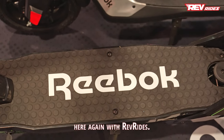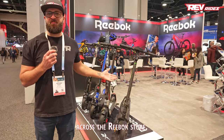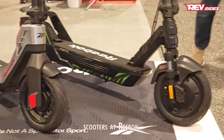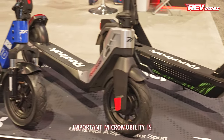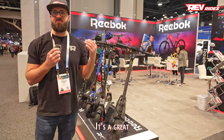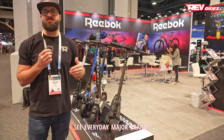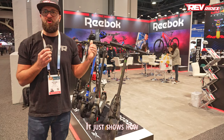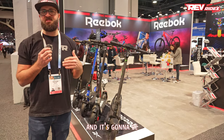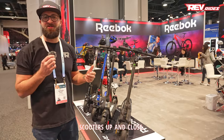Hey guys, Nathan here again with REV Rides. We are walking through CES and we just stumbled across the Reebok store. I can't believe I'm seeing electric scooters at Reebok. This just shows how important micromobility is to all major brands. Micromobility is here to stay. It's a great solution for many families. It's really exciting to see everyday major brands getting into micromobility. It just shows how important micromobility is to the future of transportation, and it's gonna be a mainstream part of our society in the future. Let's check out these Reebok scooters up close.